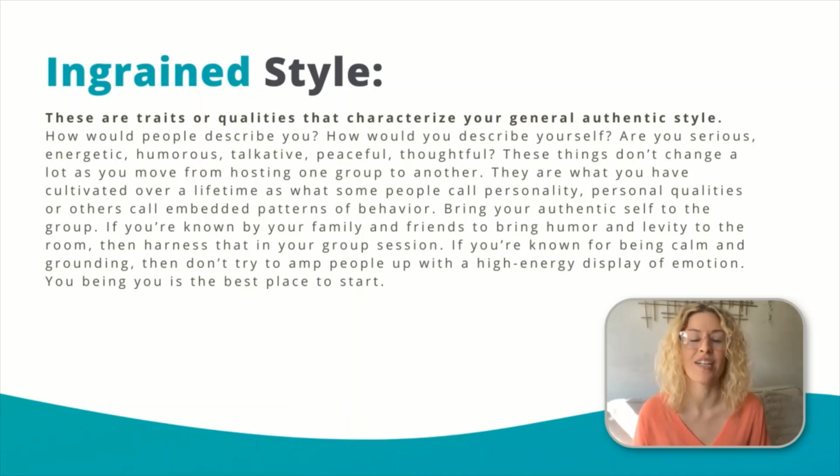Your ingrained style is made up of personal qualities, or what psychologists would call embedded patterns of behavior. What's most important is to bring your authentic self to the group. Really figure out parts of your ingrained style that really feel like you. If you're known by your family and friends to bring humor and levity to the room, then harness that in your peer support sessions. If you're known for being calm and grounding, well, then don't try to amp up people with a high energy display of emotion, because you being you is the best place to start.